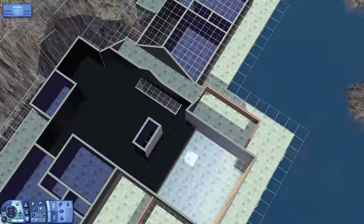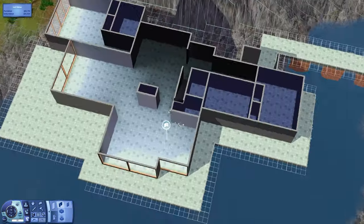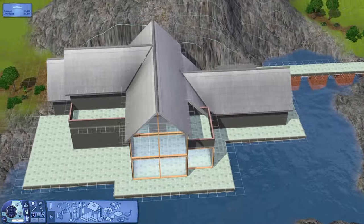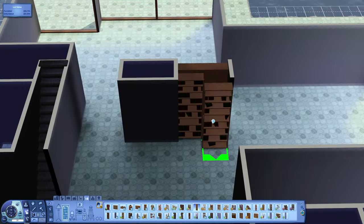And I end up actually, the stairs are under the roof, and I should have playtested. I thought about it, but then I forgot. So right now I just changed it to a residential lot, because I had forgotten up until this point to change it from community to residential.